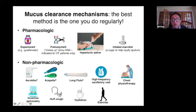These are non-pharmacologic agents. I've talked to you about the Aerobika, the Acapella. I mentioned the high frequency oscillatory vests. There are many different brand names for it. Some people use the lung flute. I don't know of anybody using it, but it uses sound waves to try to help break up mucus. Like the Acapella and the Aerobika, you blow into it, but there's a reed in there and it flutters and it creates sound waves to try to help break up mucus in your lower airways, okay? And I mentioned postural drainage and chest physiotherapy.